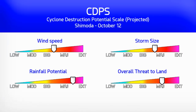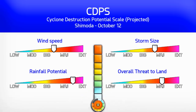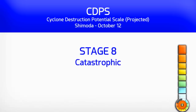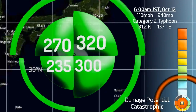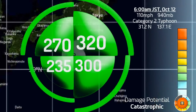The CDPS looks at Shimoda for a potential landfall later today, a Stage 8 on the CDPS scale, which is a 10-tiered scale, catastrophic damage potential, mainly due to up to 24 inches of rain, 600 millimeters, for parts of central Japan. Along with that, a very large wind field, as you can see, extending out 320 miles to the northeast.